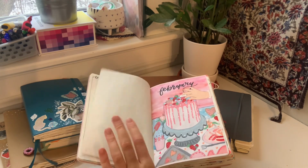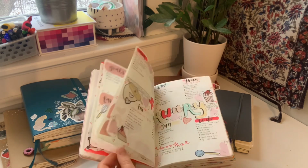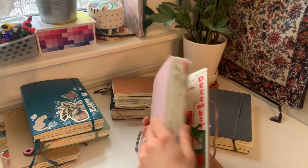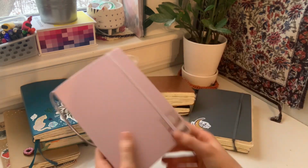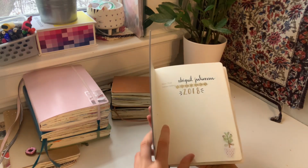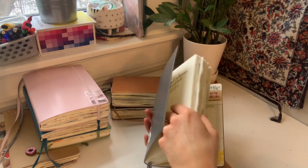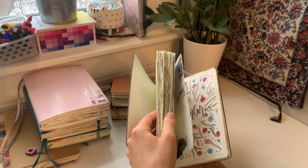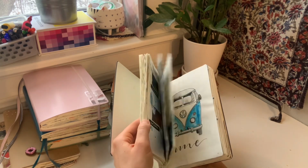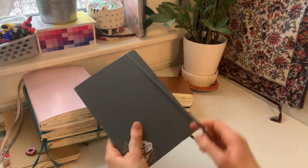So I'd say that this Valentine's Day one for February is one of my all-time favorites. I love the color combos, and I made some super cute stickers for them, and it's just so adorable. I love it so much. So that is this one. I don't even remember the years. I know that this gray one was my first ever official bullet journal, so 2018 would have been when I was in grade 12, which is so cool that I have all of these years. When I look back on these, this was in high school and going into my first year of university, just how much my life has changed since then. So it's really cool to see.